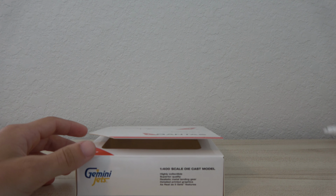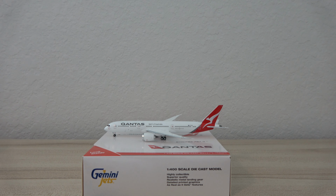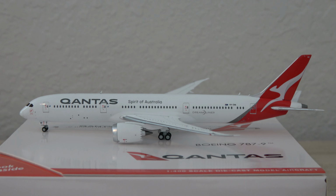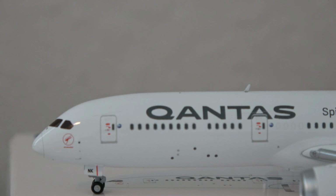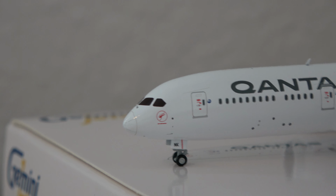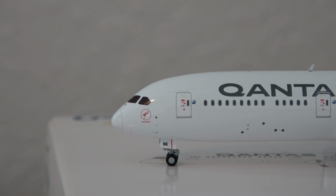Alrighty. Here we have the model looking absolutely fantastic. Honestly, it kind of reminds me of an NG model. Like, the quality, the look of it, the feel of it. But let's go ahead and take a closer look. So here we have the Qantas 787. And there you can see, we got the kangaroo there at the front. I'm not sure what exactly that says. It might be the name of the aircraft. I can't read what that says, to be honest. If any of you know, let me know.